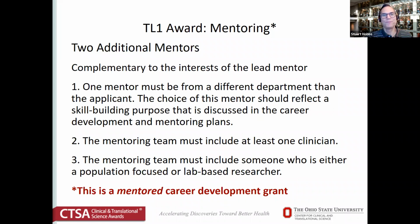These are not to say one mentor is this, the other mentor is that, the other mentor is the third. These are just split, divided in some way over the various people on your mentoring teams.